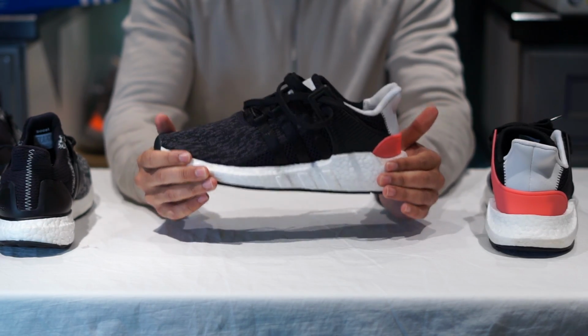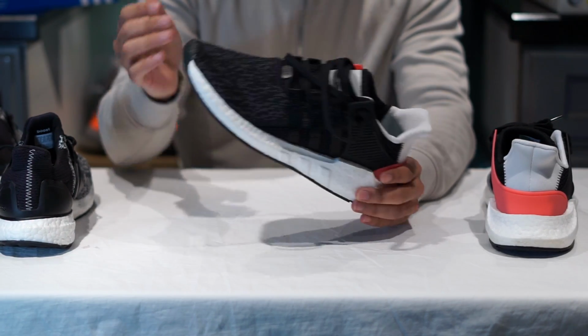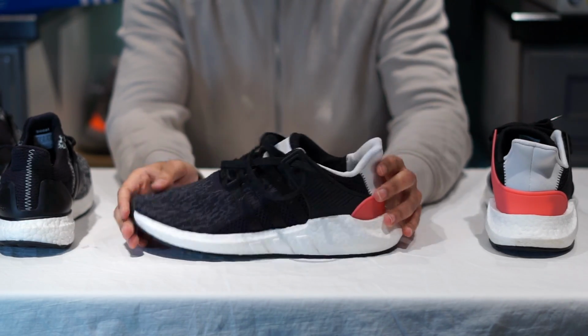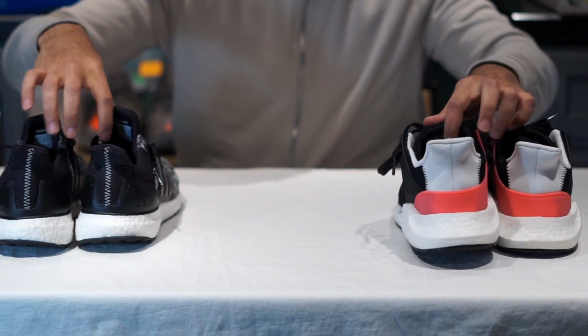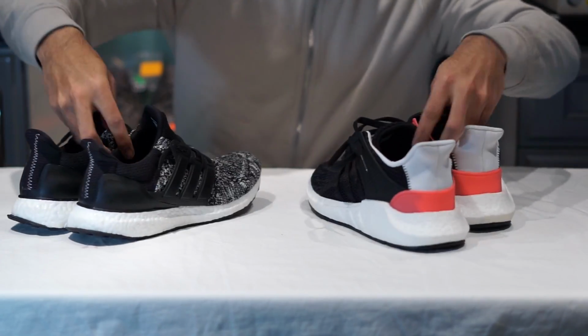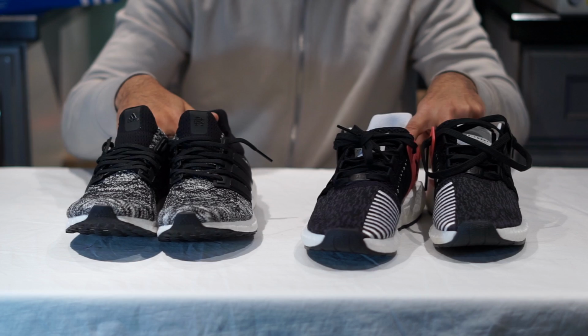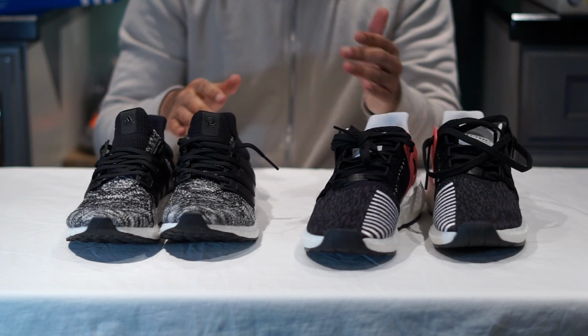These are the ultimate cloud shoes, and if you thought the Ultra Boost were cloud shoes, then these will be anti-gravity shoes for you. Trust me on that. Word is bond, son. With that being said, you really can't go wrong with either of these. They're quite possibly the two most comfortable sneakers in the game right now. It's not like you choose one and your feet are going to crack because you didn't pick the better one.